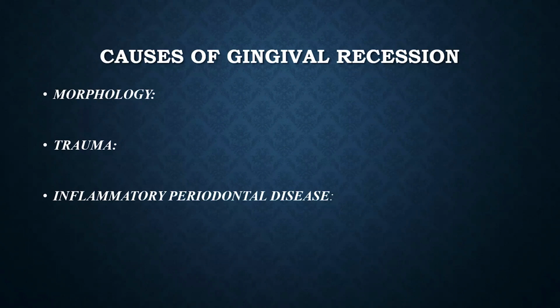Now coming on to the second cause, that is trauma. If I brief about trauma, it includes the wrong use of brushing technique, and it includes the aggressive use of a toothbrush.